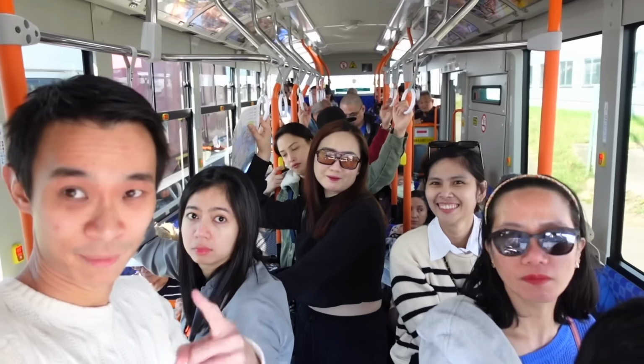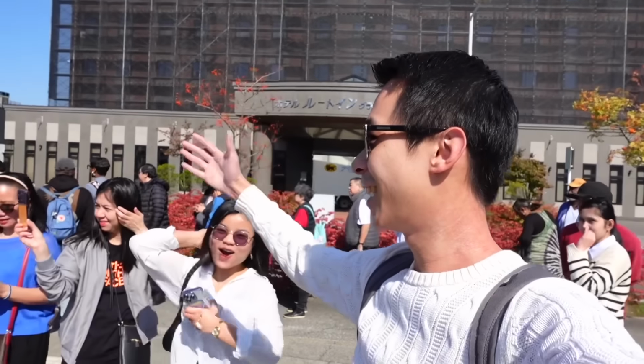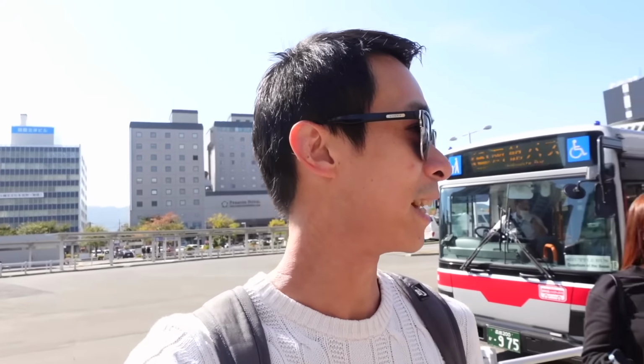So here is the shuttle bus. Casino team is all here. And I'm just... Ohayo gozaimasu! We're here in Hakodate. None of us have been here before. None of us have any idea where we're going. So we're just going to walk and see.